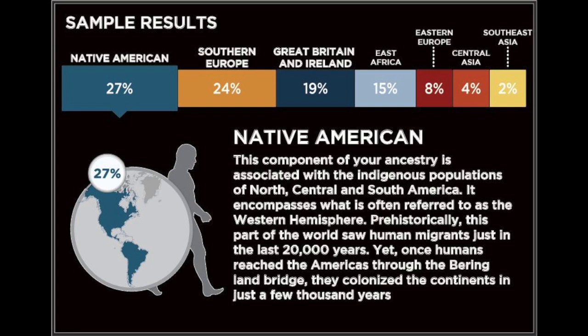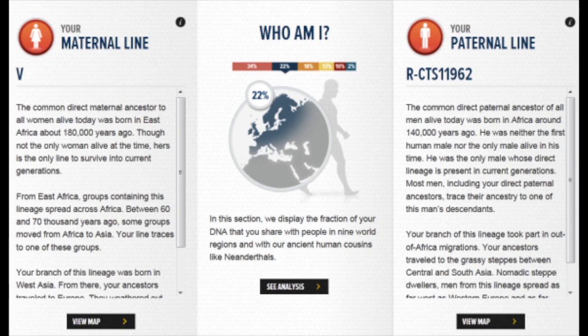$150, and for the male, you'll find out both sides. And from what I was told, for the females, they do give you a little bit of your paternal DNA, which is really interesting. I haven't dealt with them. I have dealt with Ancestry.com, I have dealt with 23andMe, and I have dealt with Family Tree DNA. They're the only one out of the four that I haven't dealt with.